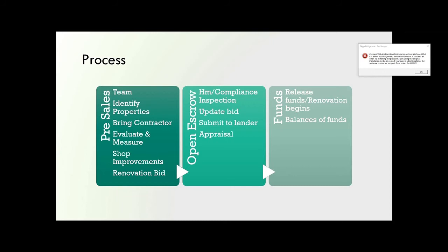And then, have your buyer shopping for improvements. You really want to get as much of this done as possible. Sometimes it's not possible, but this is a goal before you open up escrow, because as you can see, we have a lot going on in the escrow window. As much of that as we can move to the pre-sale side, the more manageable the processes during the escrow window will be. Conversely, if you open up escrow and you don't have your contractor on board, you know how stressful it's going to become to get all that accomplished during the escrow window.